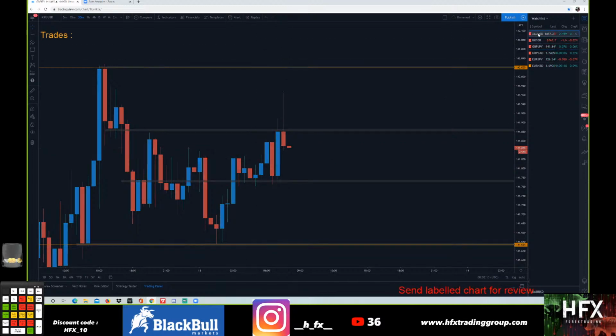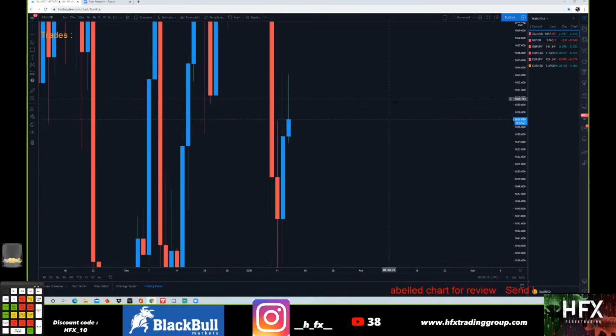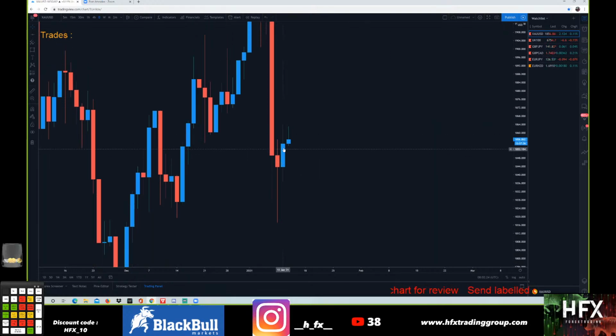Let's take a look at gold while we wait. Let's do some fresh analysis here on gold. Looking at gold, seems as though the previous daily candle went bullish. It broke the high. But if we look, it seems as though it's reacted off this area to the left-hand side. Let's take a look on the 4 hour.